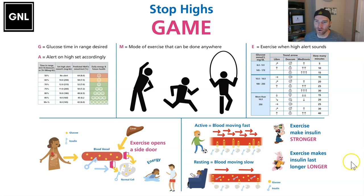So this is how game works. Pretty simply, you need to think about how much time in range you want. So if at the moment you've only got 60% time in range, then you'd build it to 70% time in range. If you're currently 70, maybe 75, 80. And the key thing is, depending on how much time in range you want, you need to set your high alert on your CGM appropriately.